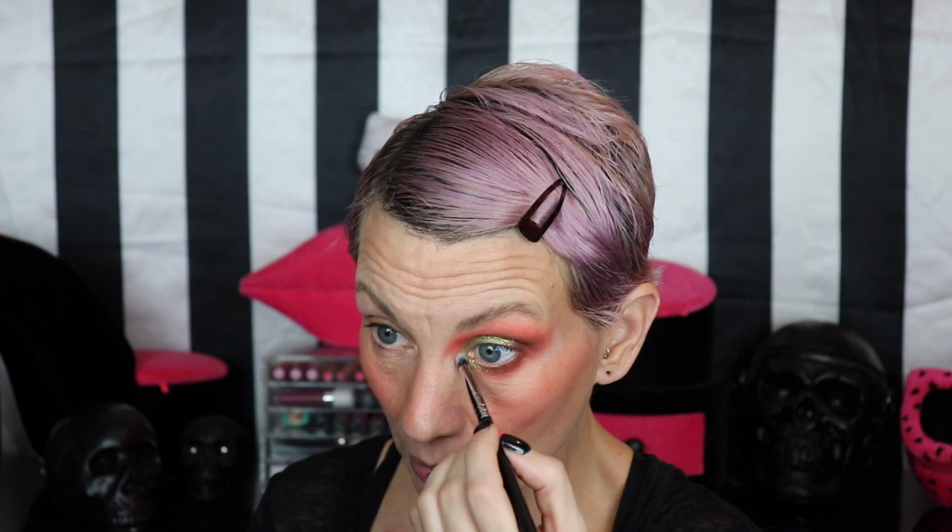I'm gonna take this Alter Ego number 7 pencil brush and I'm gonna go into Saturnalia and I'm just gonna place this along my lower lash line and then pull it down. I'm gonna actually place that in my inner corner because I'm gonna put something over the top of this. I'm just gonna blend this.